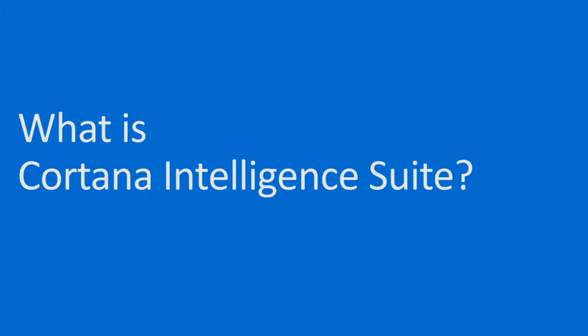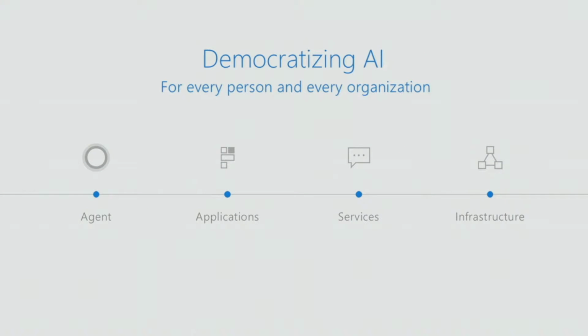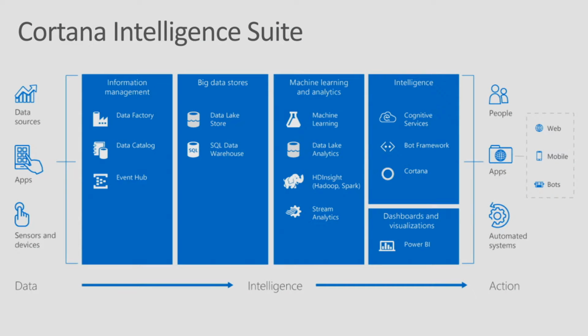So what is Cortana Intelligence Suite? I know there's a lot of buzz around this, so I'm taking a slide from Satya's keynote at the beginning of this. This is really focused in the services area of this slide. This is democratizing AI, allowing you to use these tool sets. And some of these pieces ultimately are the breakdown of the Cortana Intelligence Suite right here.